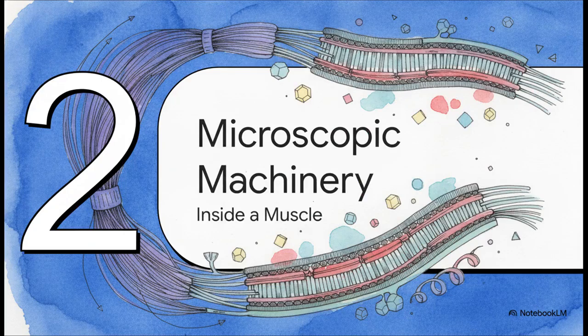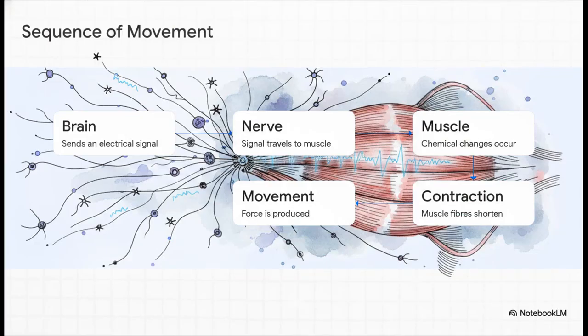Moving on to part two. The microscopic muscle machinery. We're going to zoom way, way down into the cells of a muscle fiber to see how a movement is actually born. Every single voluntary movement you make follows a strict sequence. It all kicks off in your nervous system.